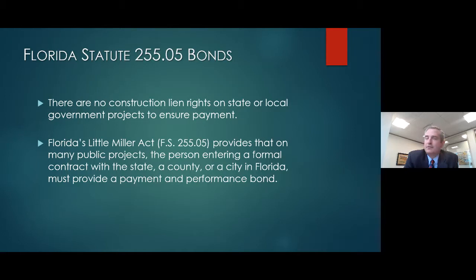I'm going to talk about Florida Statute 255.05 bonds, and these are bonds that are required on all Florida state and local government projects over a certain amount. These bonds take the place of construction lien rights because there is no right to lien state or local government property. Sometimes the 255.05 statutory bonds are referred to as Little Miller Act bonds, or this is Florida's Little Miller Act. And the reason for that is because it is based off of the Federal Miller Act, which my partner Joby will address at the end of the presentation. It's similar to the Federal Miller Act, but it has its own nuances. But again, it's required on every project over a certain amount for any state, county, or city in Florida.